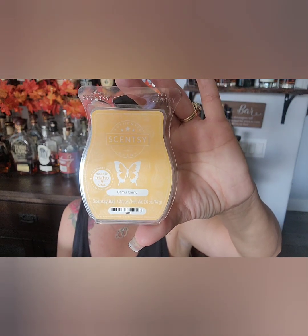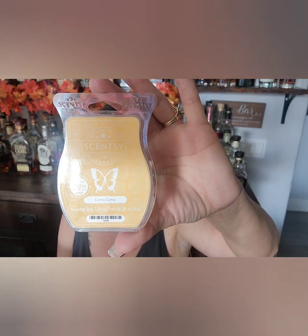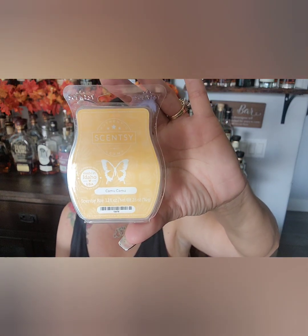So you guys, if you don't know what Camu Camu is, it's a tropical fruit. It is bitter, very, very sour, even when it's really ripe. I pick up the mandarin. Thank goodness I pick up the mandarin and the passion fruit, but that passion fruit is still really screechy for me.